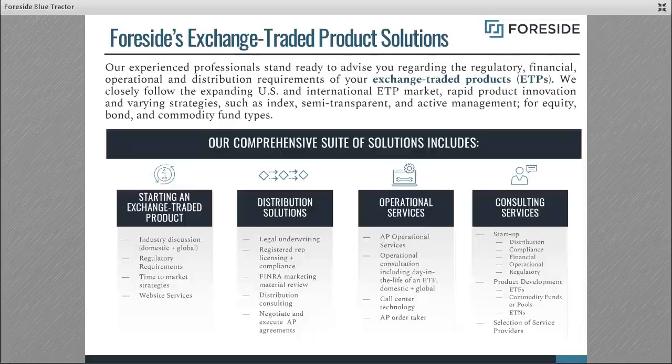So what is that wrapper? We're talking about the active, non-transparent, and semi-transparent space. And what that does, of course, just to generalize it, it gives managers who weren't otherwise going to offer ETFs the chance to start thinking about offering it, because it gives them the ability to not have to disclose their portfolio management and trading strategies, which in essence is really their capital and IP.